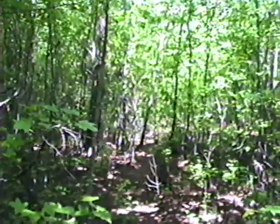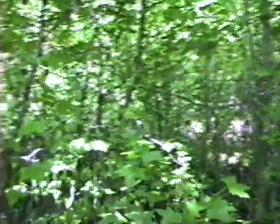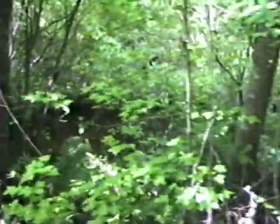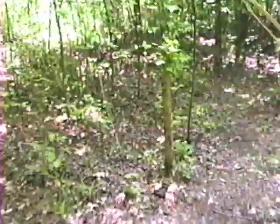I don't know. Our property line crosses right over in here somewhere, going towards the rear, and as you can see, there's a pretty good size creek right here that runs across the backside. Now you can see where our trail is down through here. Grapevines and everything.